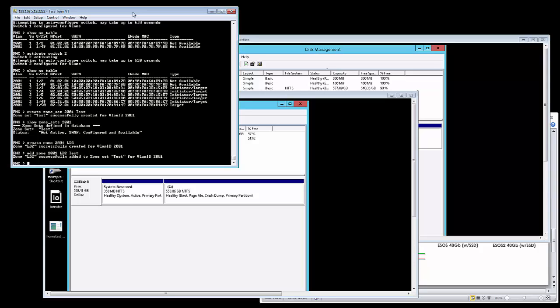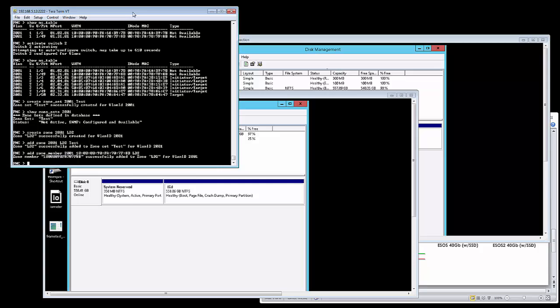We add members based on their worldwide port name, also known as WWPN. Worldwide port names are unique to each port on any SAN-enabled device. They're similar to a MAC address on Ethernet. Here's how we add a member to a zone. We use the add zone member command with the WWPN for the device and the name of the zone. That adds our Windows server, now for the array. Again, add zone member with the address of the LD2 zone name.